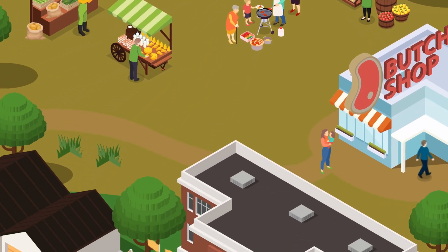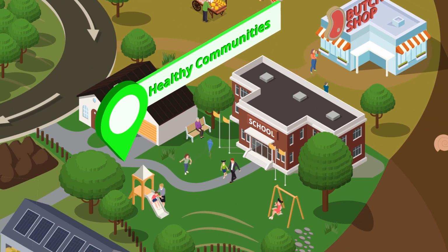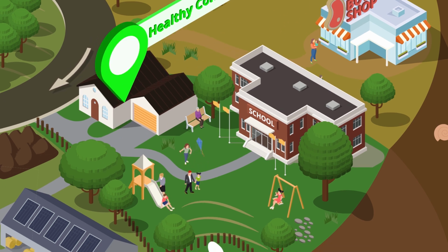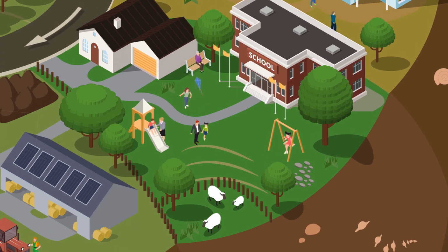Eating a balanced diet is important for us all, but getting out in nature is great for our well-being too. Managing the natural environment that so many of us enjoy is just another part of the farmer's day job, and one way in which they contribute to the well-being of our communities.